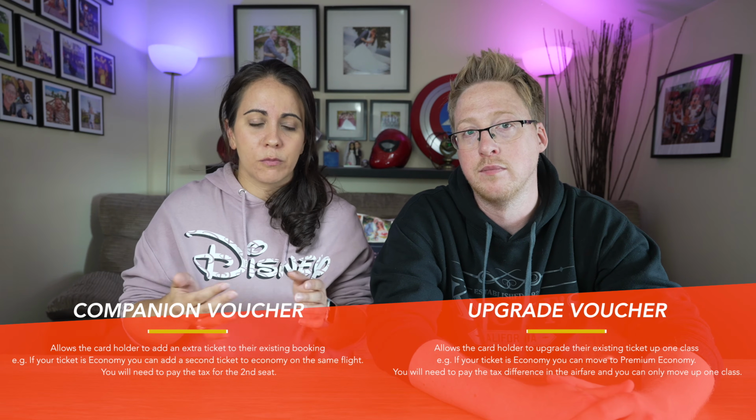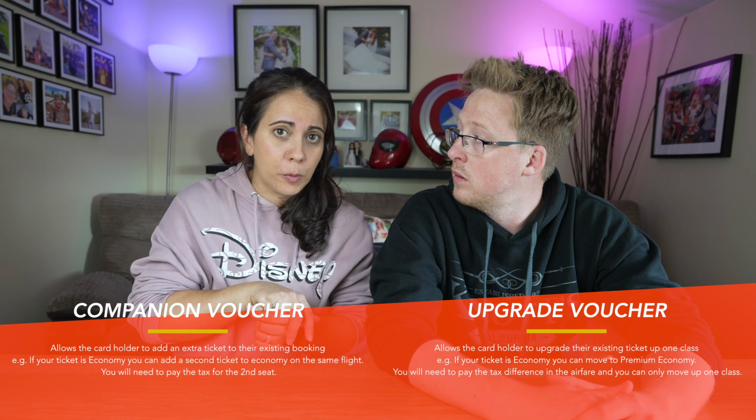We use it as a debit card, pay it off monthly. We never use it as a credit card, leaving it in credit, because it's a ridiculous APR, nearly 60%. So if you're going to get it, make sure you're using it like a debit card. If you're not very good with credit cards, it's definitely not something you need to look into. But if you know you're going to spend over a certain amount of pounds per year, it does give you the upgrade or reward companion flight, so you can choose whether you're going to use it as a companion voucher or an upgrade voucher.